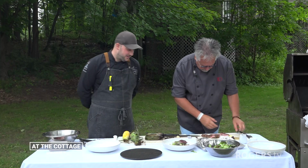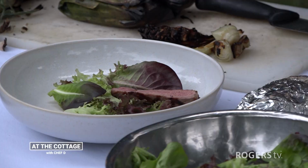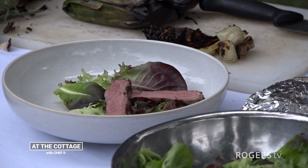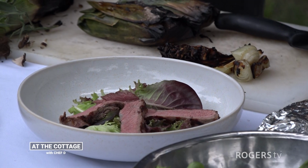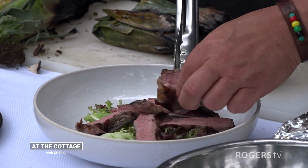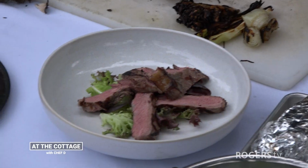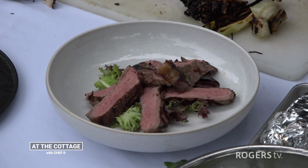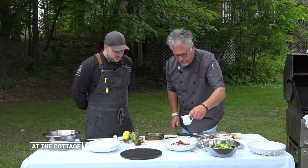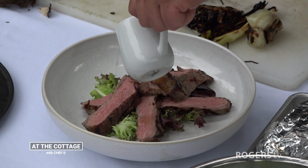Look at that. Beautiful. One more piece on. Just look at that. Can't argue with that. And then you have some herb oil here, just a little bit of herb oil. It's a nice drizzle. Beautiful.